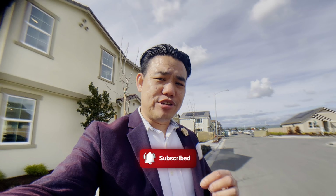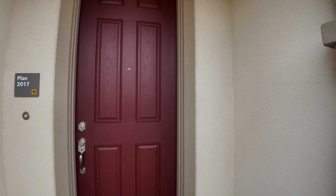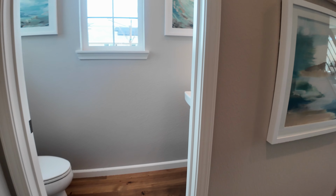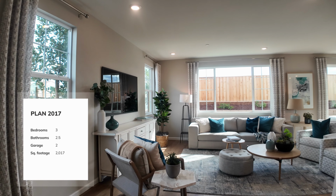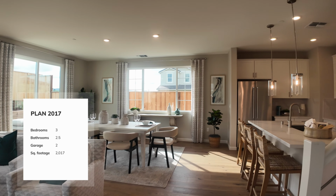And today, let's go take a look at the model homes together. Now, what I like about the labeling that KB does is they don't go with plan one, plan two, plan three, plan A, plan B. They just go with, all right, what is the actual square footage of the home? And that's the plan. So this is gonna be the plan 2017. It's a 3-bed, 2.5-bath, 2-car garage, 2 stories, as you will see, 2017 square feet.